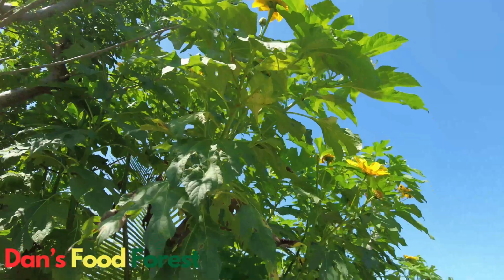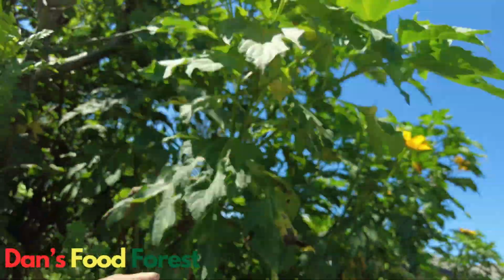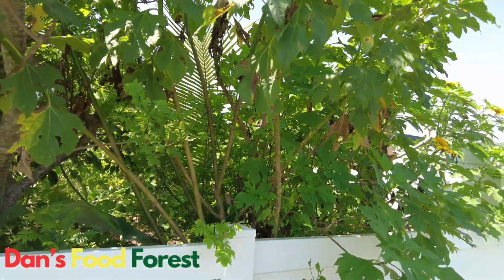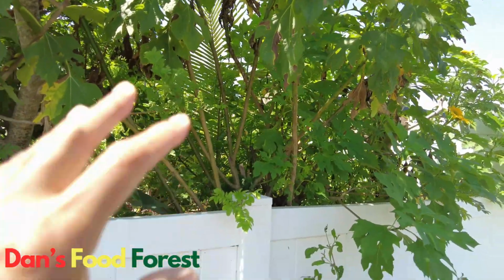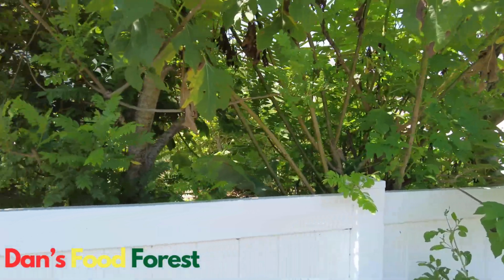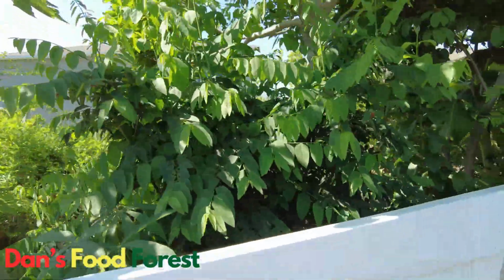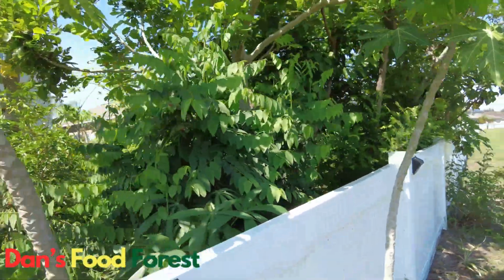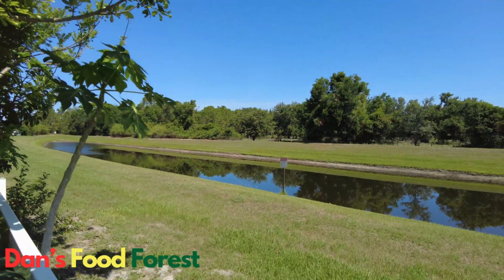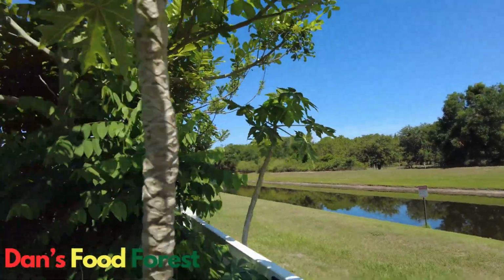And we have our Mexican sunflower here, beautiful, which we use as chop and drop. People always say it's invasive, but we planted it here and this is where it's always been until I put cuttings in other places. All right, so that is it right here. The guava, we currently have a couple of fruits. The hog plum has a couple of fruits.